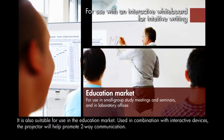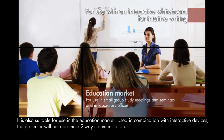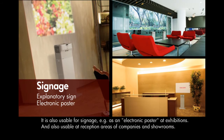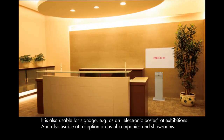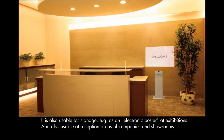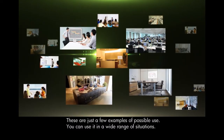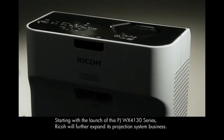Used in combination with interactive devices, the projector will help promote two-way communication. It is also usable for signage, for example, as an electronic poster at exhibitions, and also at reception areas of companies and showrooms. These are just a few examples of possible use. You can use it in a wide range of situations.